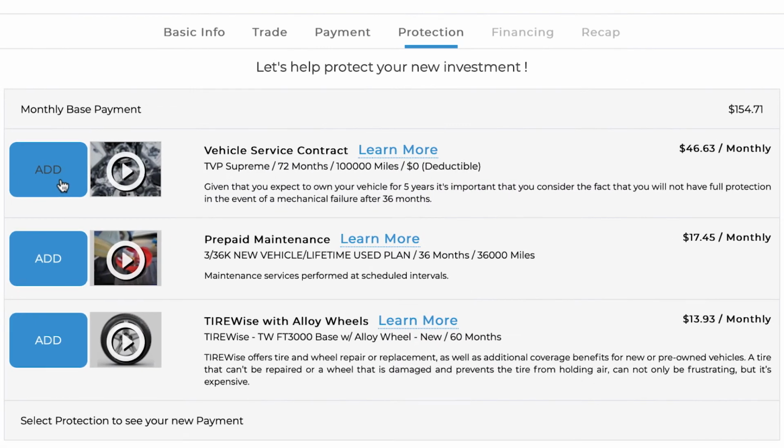You'll even be given options to protect your vehicle during the course of ownership. You can learn more about vehicle service contracts, prepaid maintenance, as well as protections for the physical appearance of your vehicle. You'll be offered great explanations on these options and how much it will cost you per month should you choose to add one.